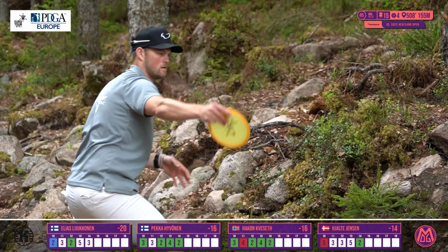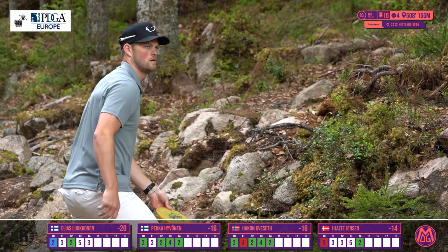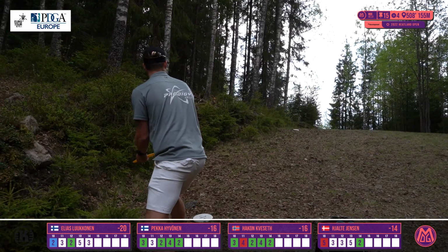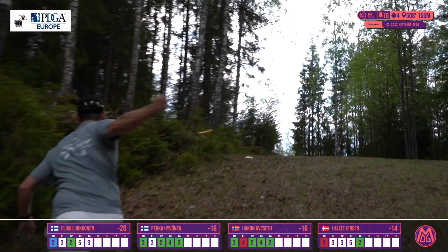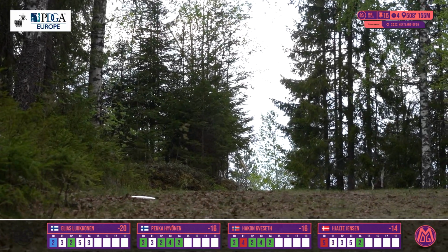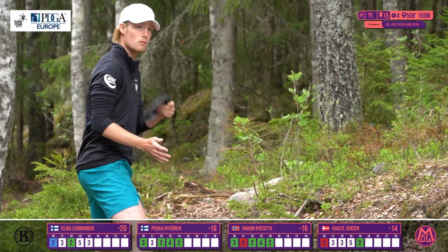Elias with the sidearm up the hill. I did not see where that landed, but it definitely was short. But that's impressive. Pekka's been in a couple of really bad positions, and he's been able to scramble out and really made no big mistakes this round. In great position. That's solid playing from a young player. Really the correct decision making at the correct times.